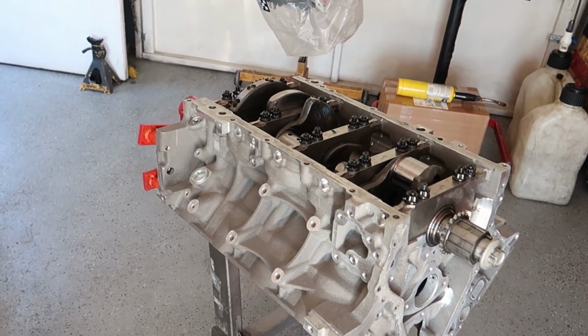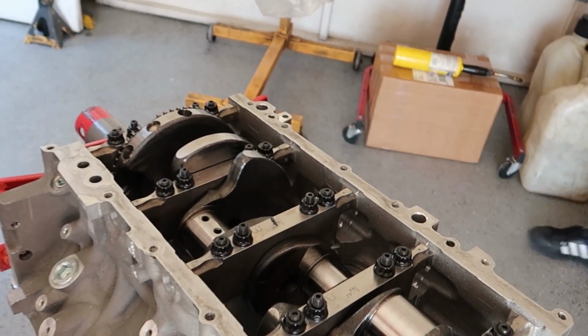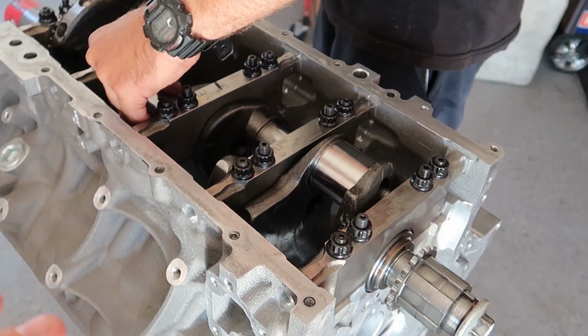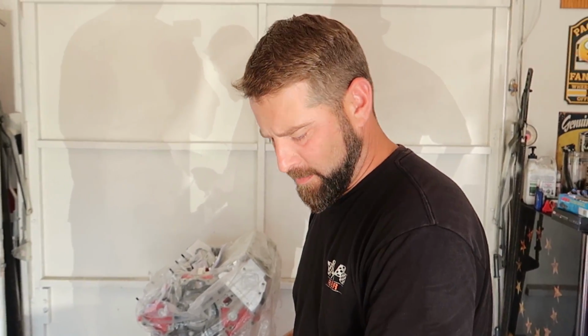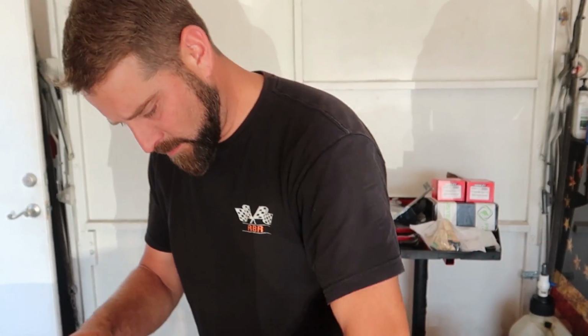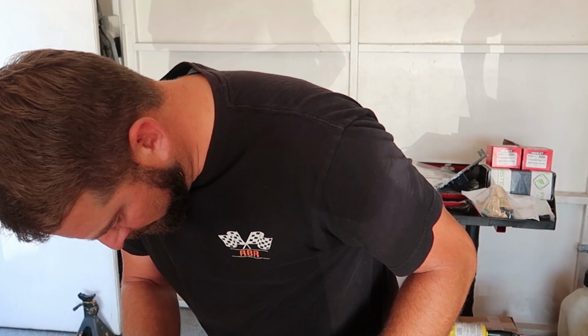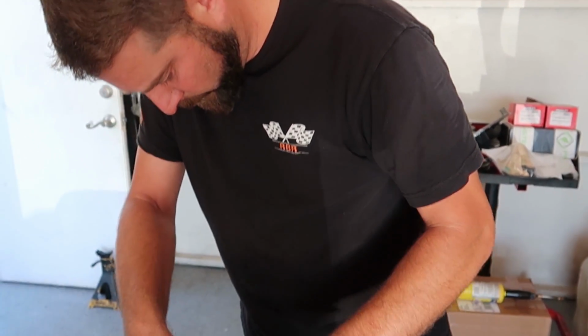Okay, Mike got antsy. He already put the crank in. So what brand main bearings did we put in here? Are those the King? No, the King bearings are for the rod, the rod bearings, right? Yeah. But the Clevites are the main bearings?